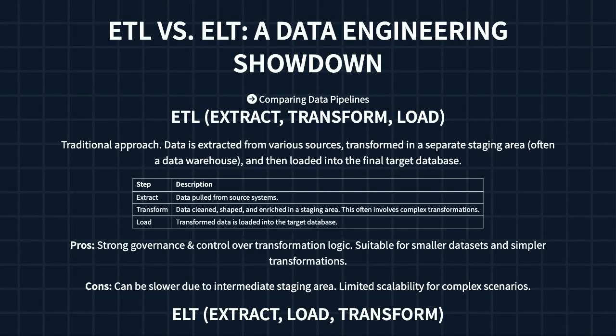Okay, let's talk about how we move data around in data engineering, specifically the difference between ETL and ELT. Think of ETL as a classic process. You first pull your data from all sorts of places, databases, applications, even files. Then you clean it up, reshape it, and do any necessary calculations in an intermediate area like a staging database. Finally, you load that transformed data into your main target database. It's great for smaller projects where you want tight control over the transformations. However, it can be slow, especially if you have a lot of data to process.